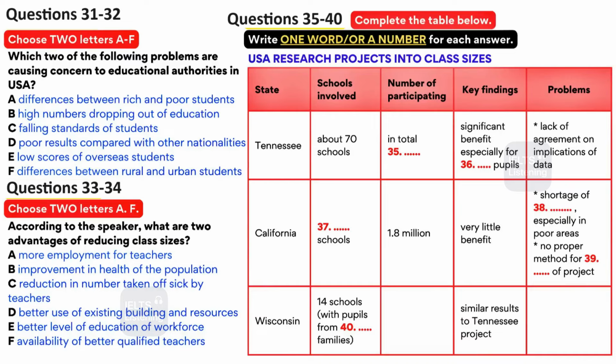The second project was much larger and took place in California. Like the Tennessee study, it focused on students from kindergarten through to grade 3, but in this case, all schools throughout the state were involved. The experiment is still continuing, but results have been very inconclusive, with very little improvement noted. And the project has, in fact, also had several negative aspects.